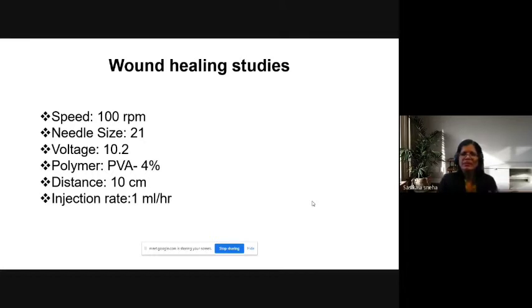The speed we set is 100 RPM. The needle size is 21. We used a voltage of 10.2 and PVA solution 4%. The distance between the needle and collector region is 10 centimeter. The injection rate we set is 1 ml per hour. By using these parameters, yes, we got a good nanofiber with a nano size.